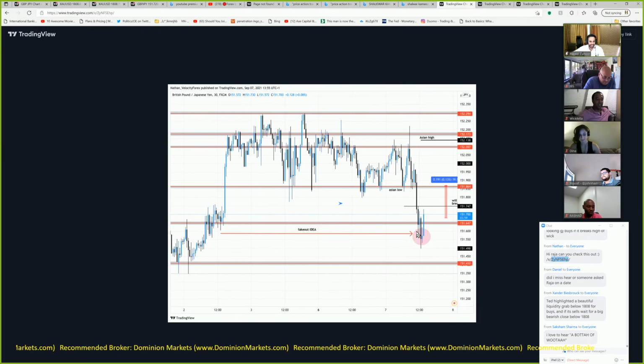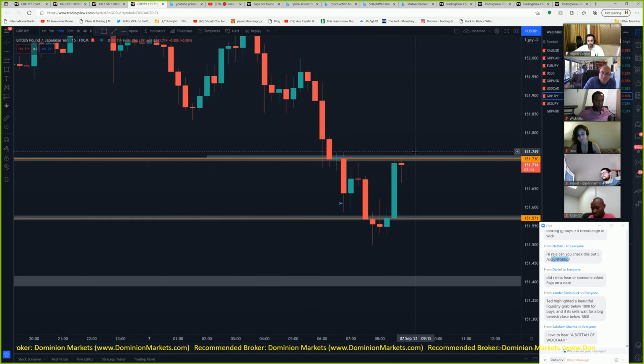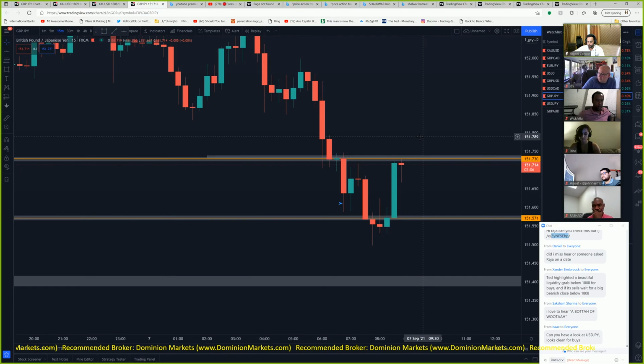Fake out idea. Pound yen, price moving up. It's a move up. Yes, technically you're correct. We will need to break above this area for price to move bullish. That's correct. That would be a fake out.